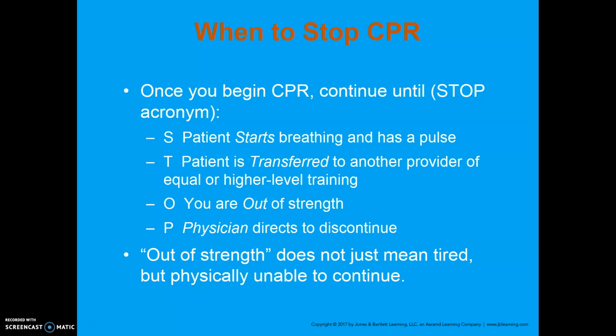Out of strength does not just mean tired, but physically unable to continue. And if you do CPR for long enough, you will get there. CPR is extremely labor intensive, and so you're going to get out of breath very quickly. You're going to get tired very quickly, but you want to go until you physically cannot continue anymore.